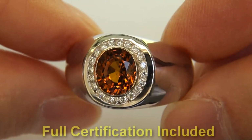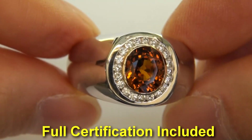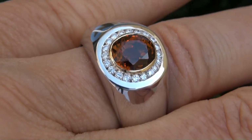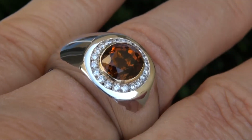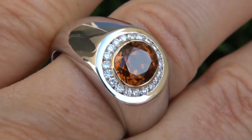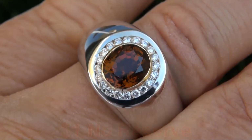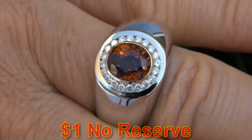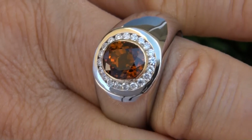Included with the item is a certified jewelry certification that documents the authenticity, quality, and characteristics of the ring with an estimated insurance replacement value of $16,389. The beauty is going to be auctioned off on eBay at $1 no reserve due to the urgency and time frame our consigner needs to sell this asset.